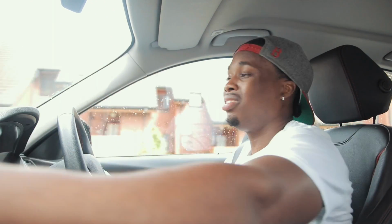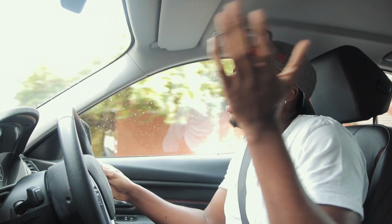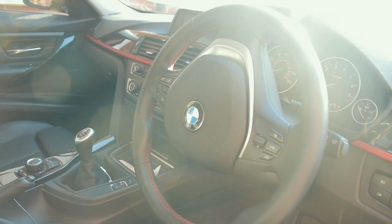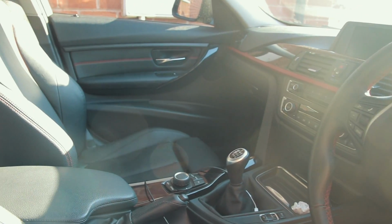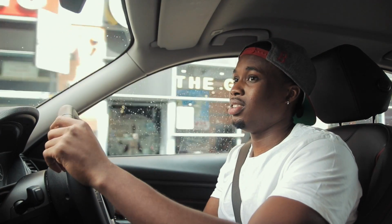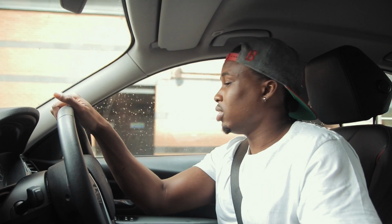Normally when you see reviews they say the interior is cheap plastic and whatnot, but I don't care what plastic it is. It looks nice in here. It really does look nice in here. And it's so roomy. I can't help but just love this car.